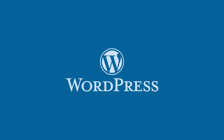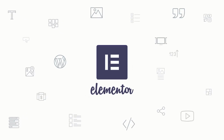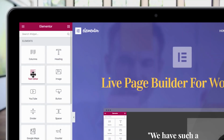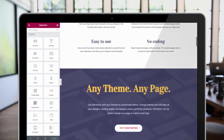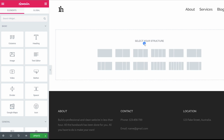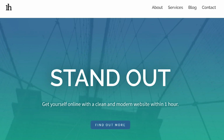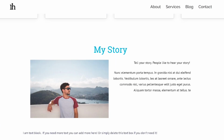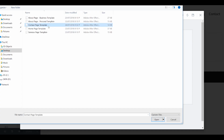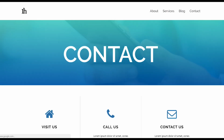Okay, so let me show you what we're going to be doing. Thanks to recent WordPress updates and the introduction of live page builders, it has now become easier than ever to create professional websites in a fraction of the time. And I've set out to make the process even easier. Instead of having to build your website from the ground up, I've done the hard work for you and created entire templates that you're going to be able to implement for every page of your website in just a few clicks, so that you'll be able to get your website up and running easily and effortlessly.